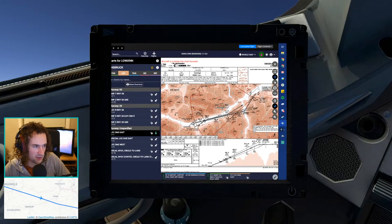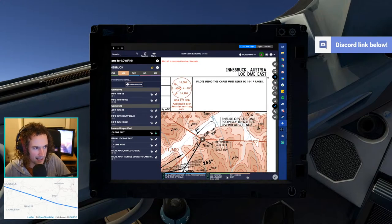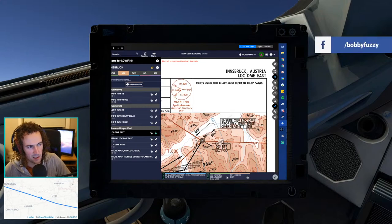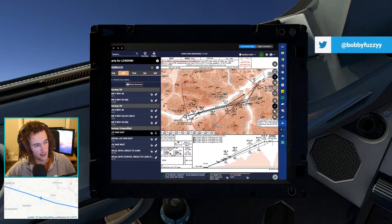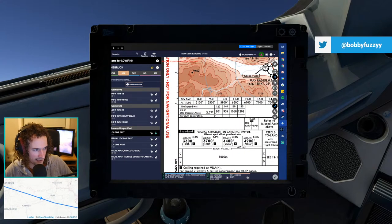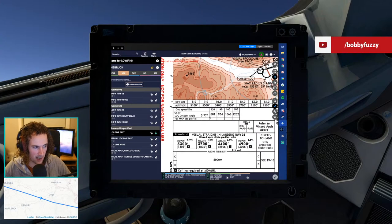So that is this approach. As you can see up here, Loc DME East, which means, well, I'm sure you're aware, but just to be clear, localizer DME, distance measuring equipment, from the east. So we're going to be basically grabbing the localizer using the localizer button in the cockpit, and then we will use the descent angle, which is here. As you can see, it's 3.77, but we'll just dial in 3.8 and that should be fine, because you can't put in 3.77.